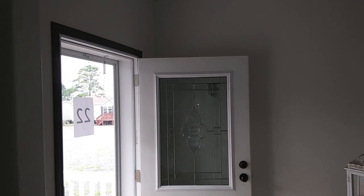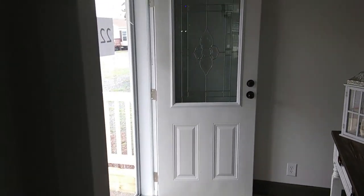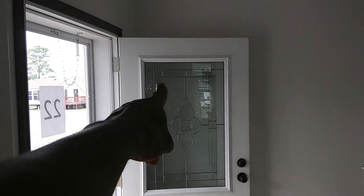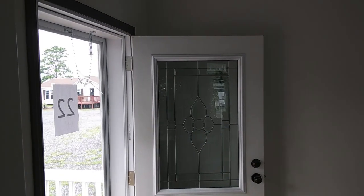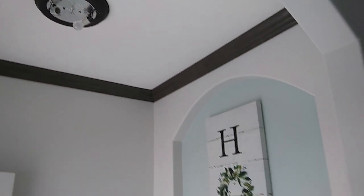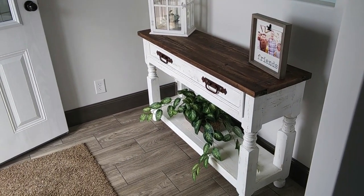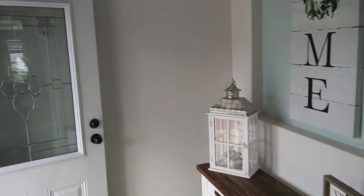Alright, so here we are. We're stepping into this beautiful Ponderosa. Right here will be your entryway or your foyer. Right there you have your beautiful stained glass wooden door or stainless steel door. I'm not sure if it's wooden or stainless steel, but it looks very beautiful though. Right there you have your beautiful crown molding. I love the archway. And I absolutely love how they have it decorated right here. This is very, very astonishing.